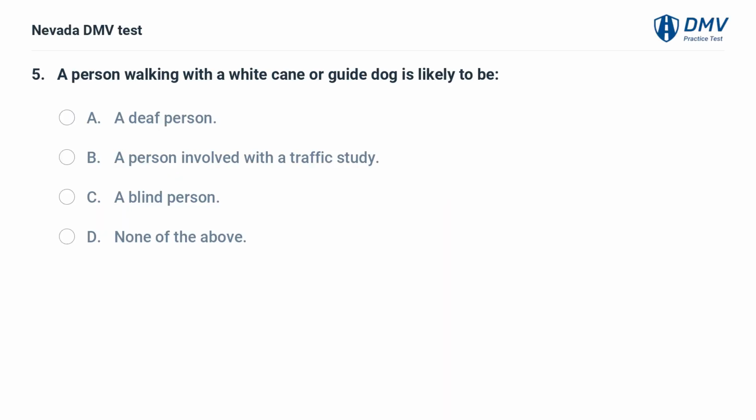A person walking with a white cane or guide dog is likely to be A. A deaf person. B. A person involved with a traffic study. C. A blind person. D. None of the above.